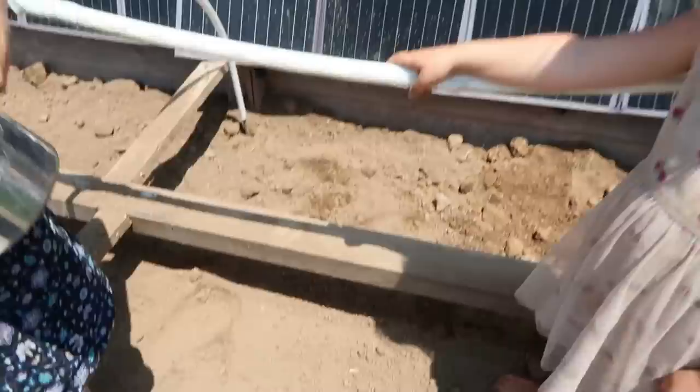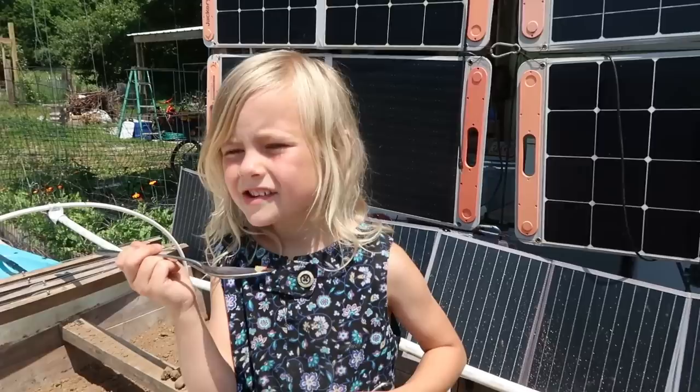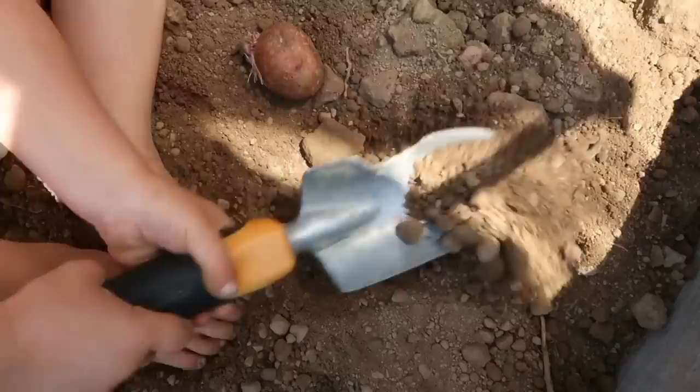And after we get them planted, we're going to put just a little layer of either our composted horse manure we just got or the composted goat manure, one or the other. Yep. On top of the topsoil. Yay! Yeah. Here we go! Hey, Mommy, I buried my potato in.